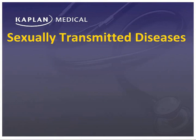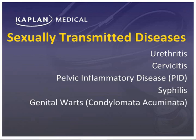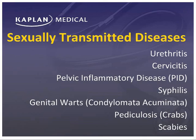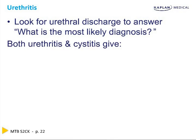Sexually transmitted diseases, henceforth called STDs, include urethritis, cervicitis, pelvic inflammatory disease, henceforth called PID, syphilis, condylomata acuminata, pediculosis, which is crabs, and scabies. How do we answer the question, what is the most likely diagnosis?